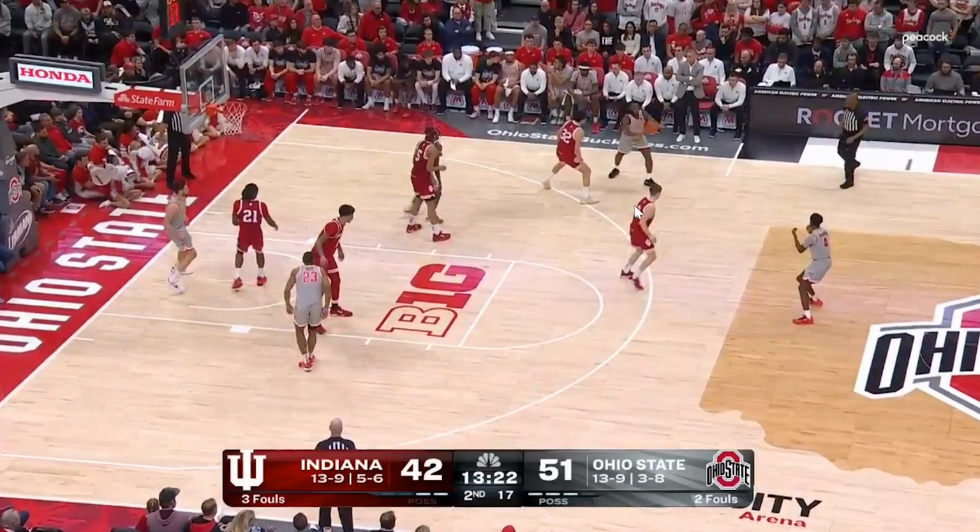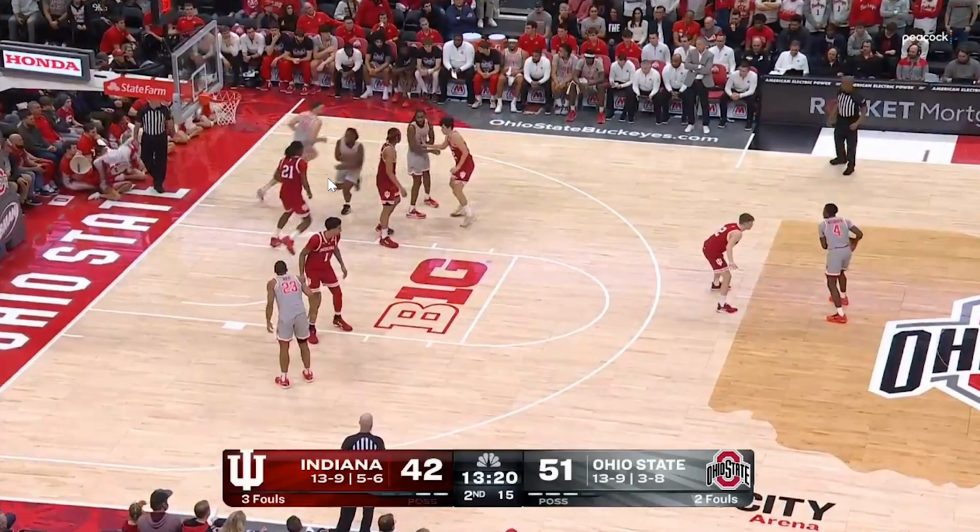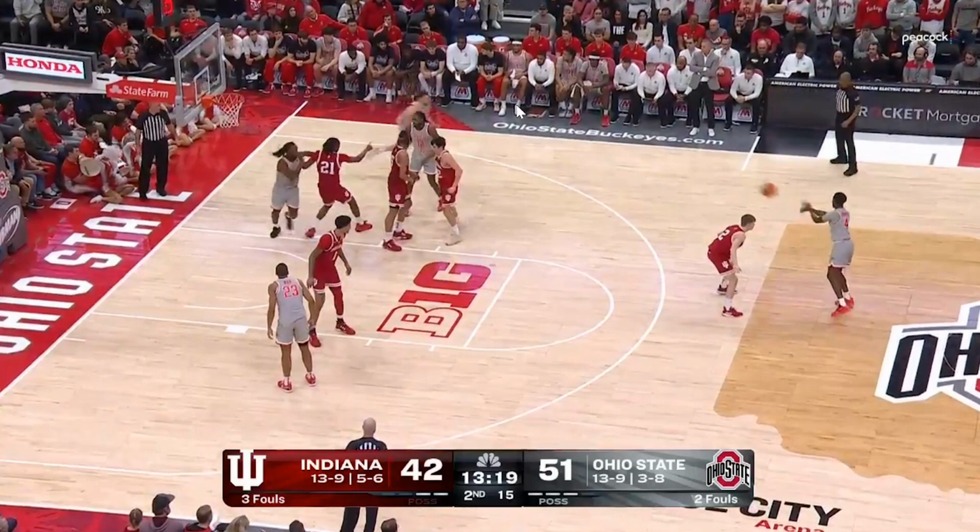So this play right here, Ohio State is running their floppy action, which is where Jamison Battle can either run off a single pin down or a staggered pin down. Just watch Mbako, Galloway, and Renew, and look at their communication. As Mbako's coming down, Thornton is coming down all the way to screen.